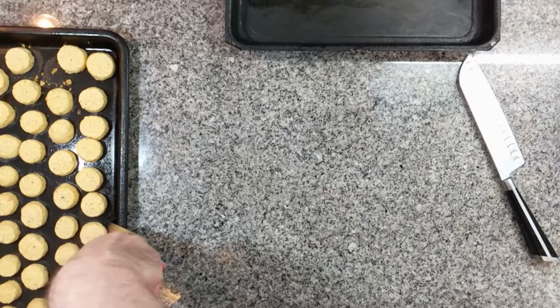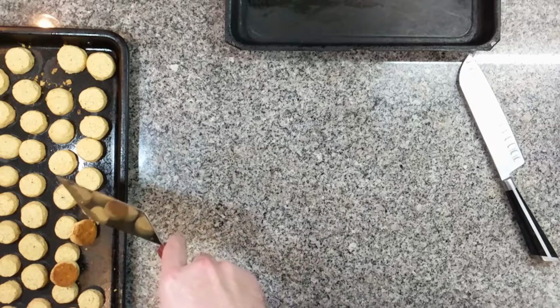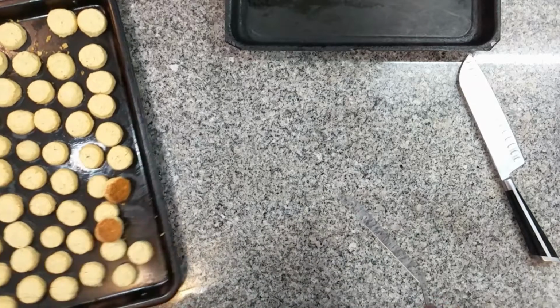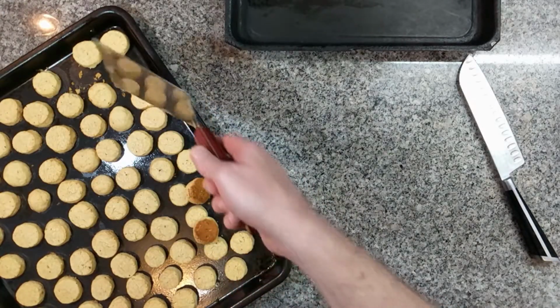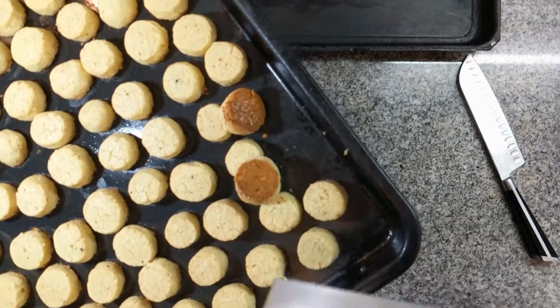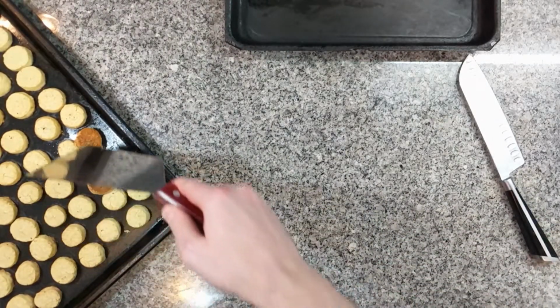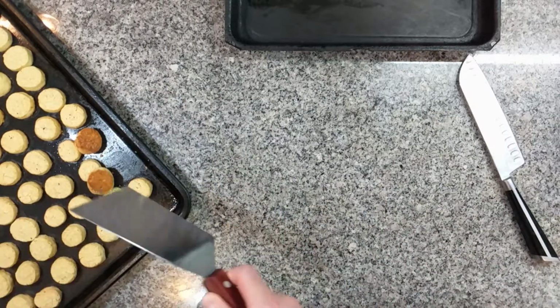Let's get a couple from this side now. Oh, that smell. Yeah, there we go. That's pretty damn good. I might not have had that in the shot when I first checked, but that's a pretty damn good color right there. It's getting, oh shit, that's hot. That's getting really nice dark brown, but not burnt.